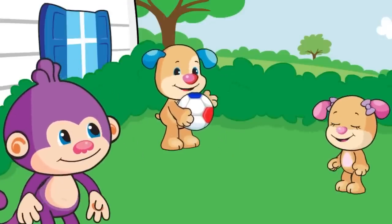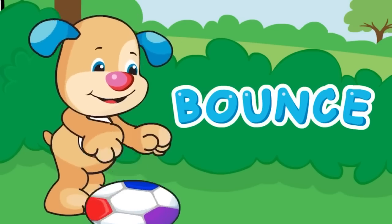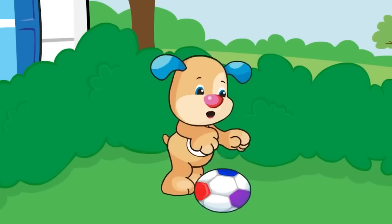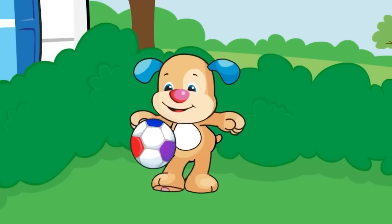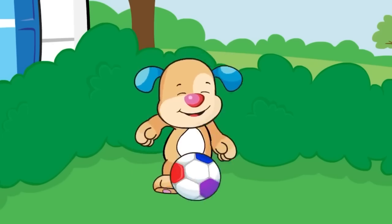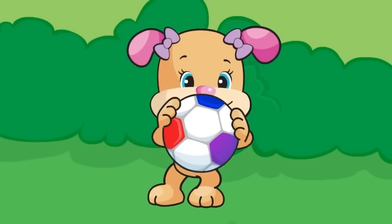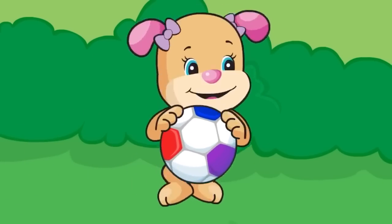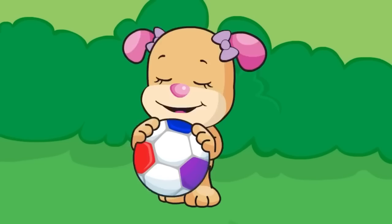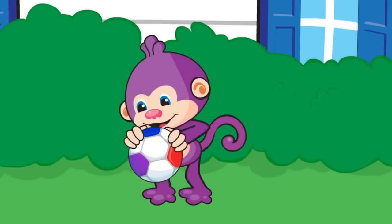Hey, know what else we could do with the ball? We can bounce it. Give a little bounce, bounce. Here you go. To the ball. Give a little bounce, bounce. It's coming your way. Give a little bounce, bounce. To the ball. Give a little bounce, bounce. Yay! That's how we play.